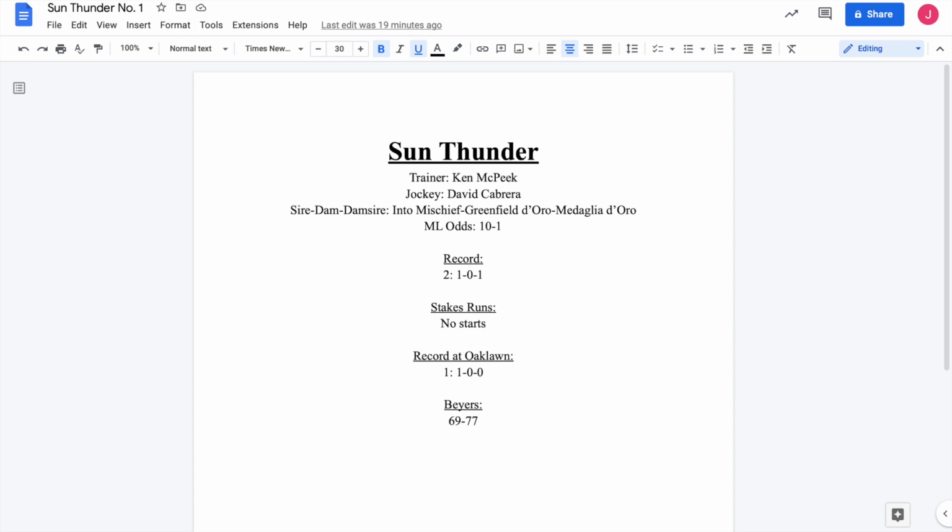With the little housekeeping out of the way, we'll move right into this and start off with the number 1 horse in this race, Sun Thunder for Ken McPeek. A very nice last out winner Sun Thunder was for trainer Ken McPeek. Didn't win first out, but his first out start was a good race, all things considered.